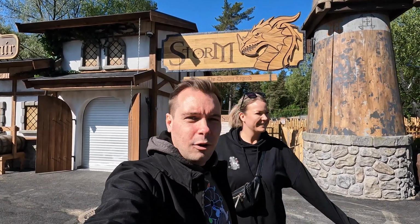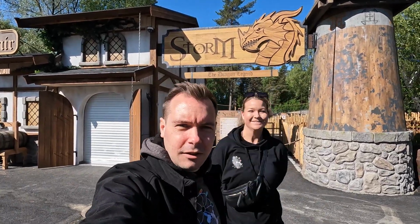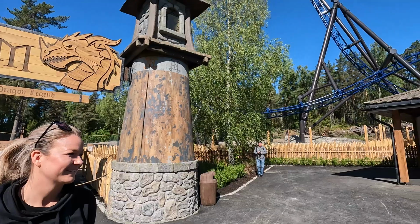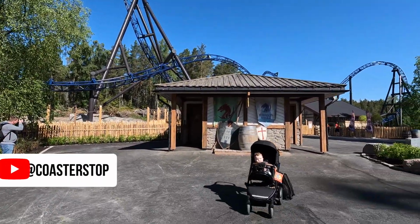We have made our way to Norway, as most of you will see, because we have Storm, the Dragon Legend sign behind us, the roller coaster. It's actually over there. We drove up to Norway this morning.